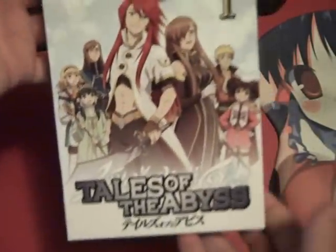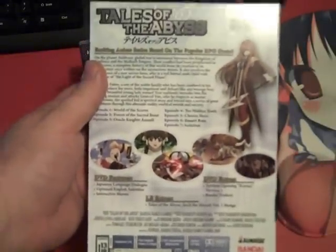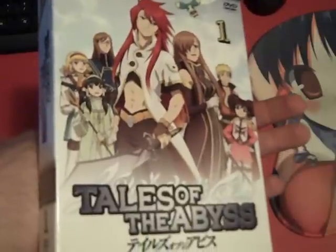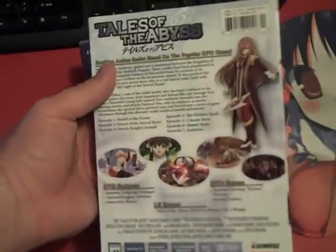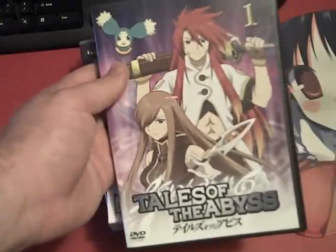Let's see. This is both out early and late. Tales of the Abyss Part 1, or DVD 1 or Volume 1. And the reason this is both is pretty simple. It was originally advertised by Bandai as coming out in July, and then it just didn't, until I guess they pushed it out until October 11th. But Amazon still thinks that the release date is in July, so this got sent pretty much as soon as I ordered it.